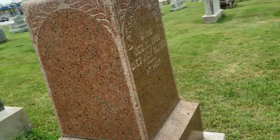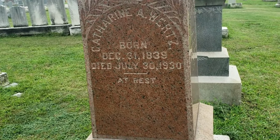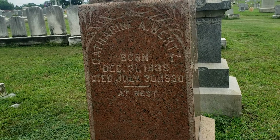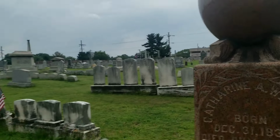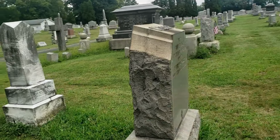This actually reminds me a lot of the ones at Gettysburg, because the ones at Gettysburg are this kind of color. 1839 on that date. This one looks like some kind of rock or something.